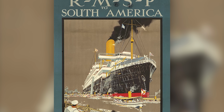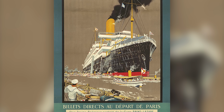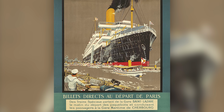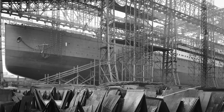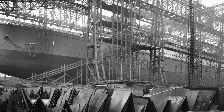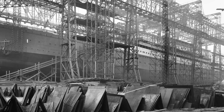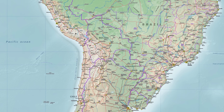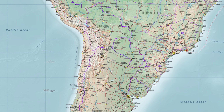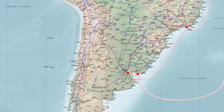His baby was the Royal Mail Line, a company with a vast fleet of ships. But in the First World War, the company lost many of its vessels, which was of course a devastating blow. They had got back on their feet by rebuilding cargo ships first, but then in the mid-1920s they were ready to replace their prestigious passenger ships that had been lost in the war. And one of the more lucrative routes for the Royal Mail Line was in South America, where the ships would call at Brazil, Uruguay, and Argentina before heading back to Southampton, England.